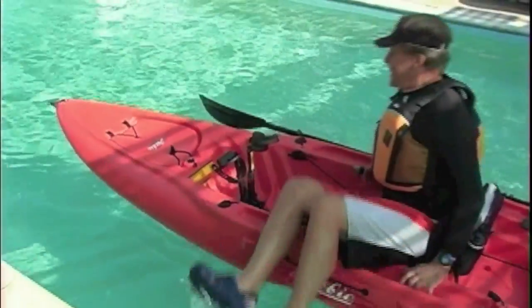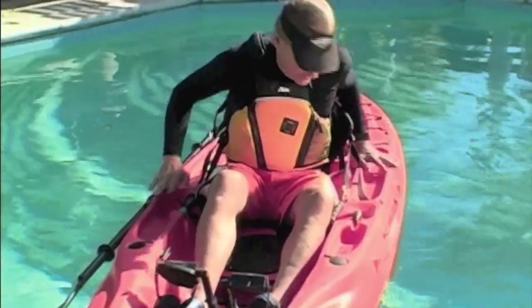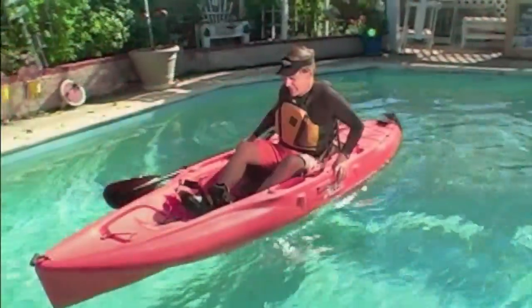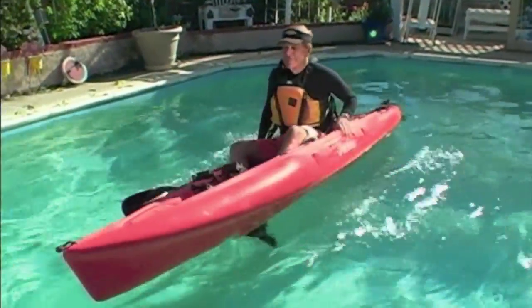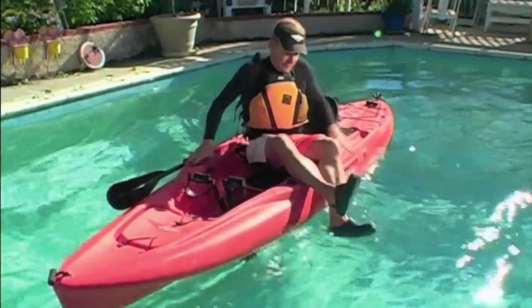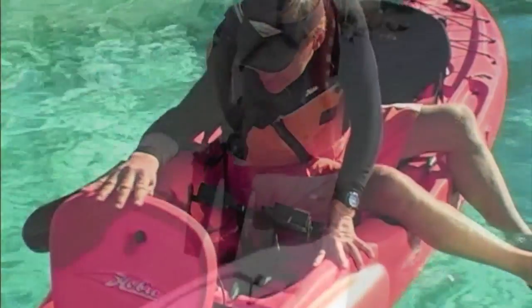Here are some skills you can practice in a swimming pool, pond, or close to shore in a calm bay. Begin by adjusting your seat and Mirage Drive pedals. Make sure the pin settings are in the same hole on each pedal. Then rock your boat for a few minutes. It's an easy way to begin to trust the stability that's built into your kayak. Sit side saddle. This is a terrific way to fish. Then crawl around and access the hatches.